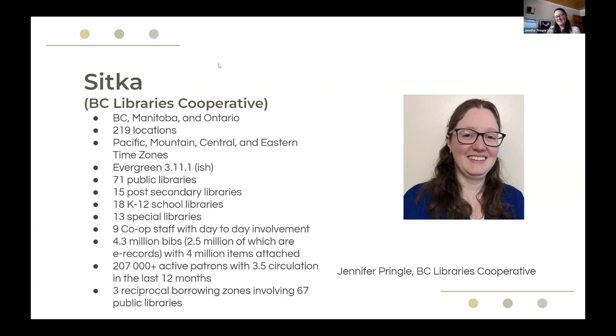As you can see from the slide, we span quite a bit geographically. Primarily, our libraries are in BC and Manitoba, with one in Ontario. And we have 219 locations in total, which means we fall in the Pacific, the Mountain, the Central, and the Eastern time zones, which can make support sometimes a little bit of a challenge. Scheduling meetings is the big challenge.